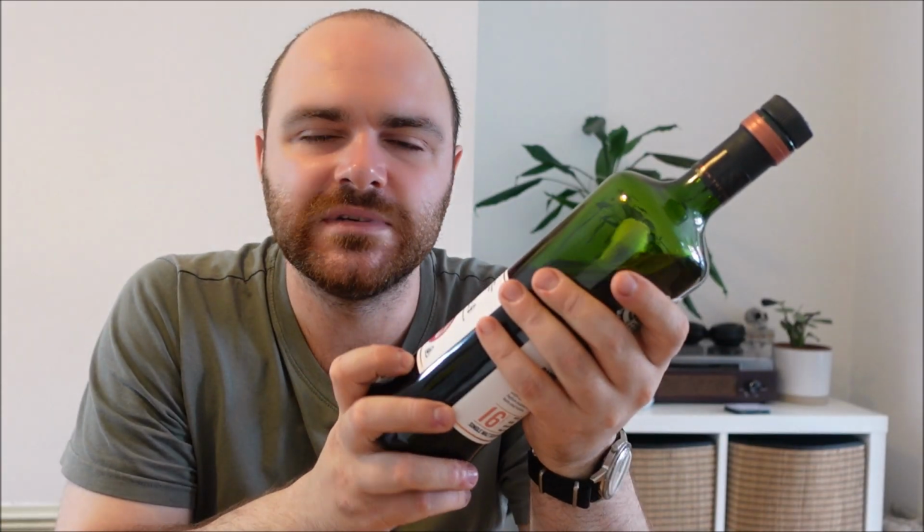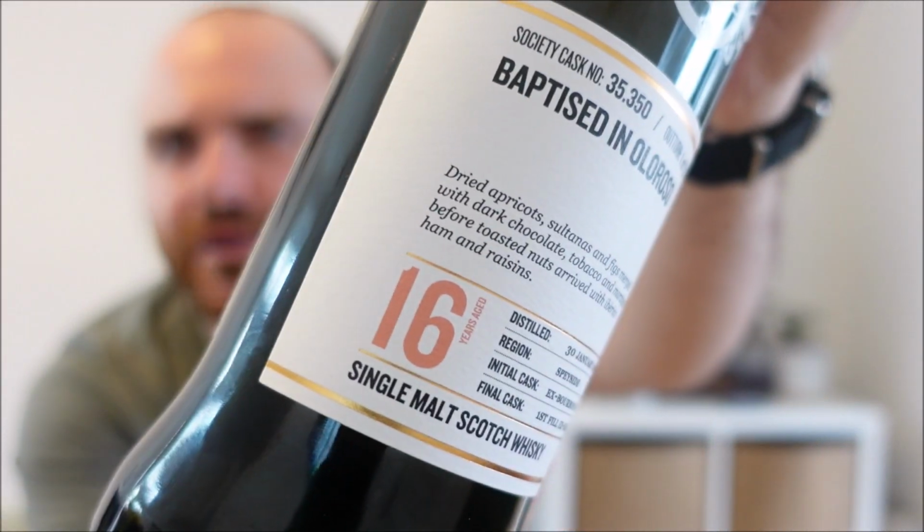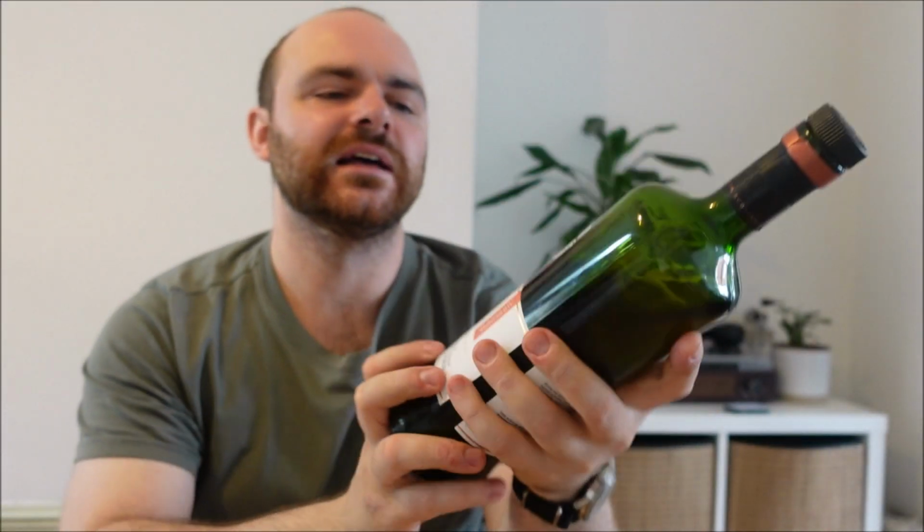But this is something which I'm actually looking forward to just seeing what happens to it as we get on, because I forgot to say too, it's also 16 years old. That was a big factor I left out. Apologies for that. So a 16-year-old, 60.5% Glen Moray with a sherry finish on it.